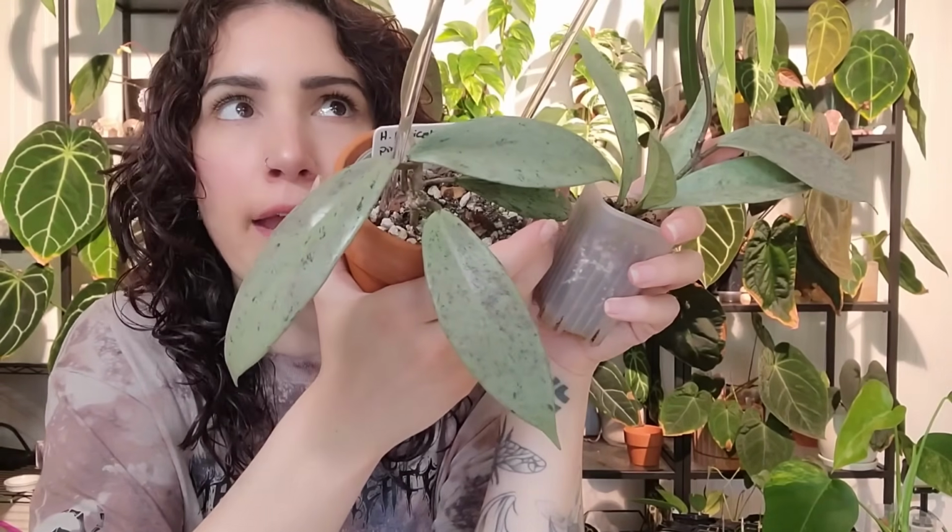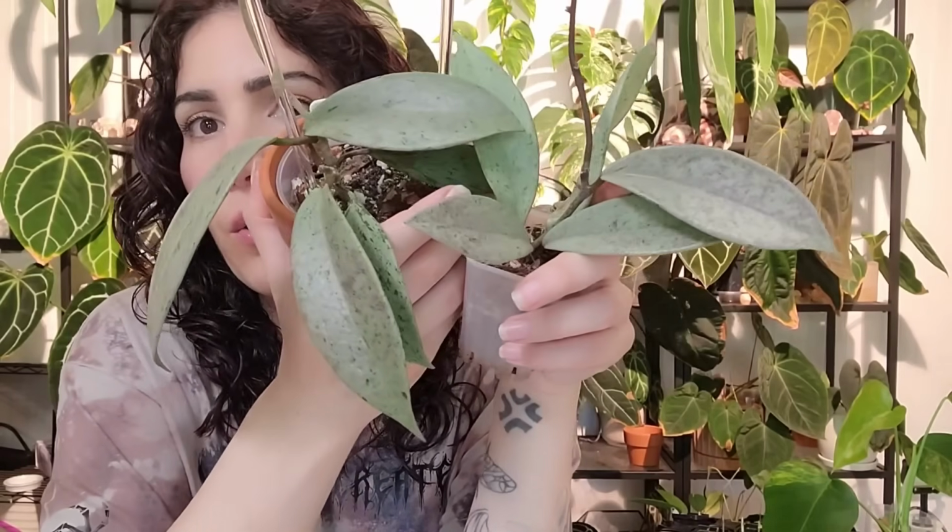I love the way that they sunstress purple. I am just obsessed with a silver leaf. And because this is a pubicalyx, she's really easy to care for. So if you're wanting to splurge a little bit on a pricier Hoya, I always recommend going with one that you have experience with and one that you know is good to grow in your environment. So if you've had a lot of success just growing regular pubicalyx, then you're not going to have any issues growing this silver one. She is no different. She doesn't require anything extra compared to any of the green ones that I've ever had.